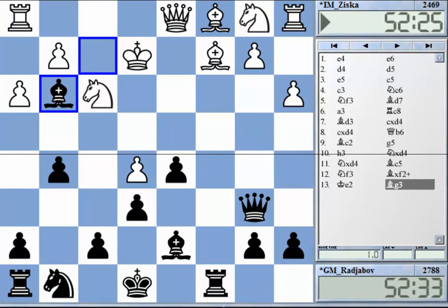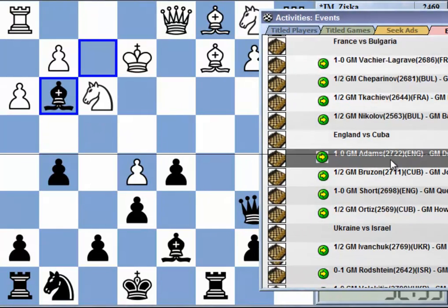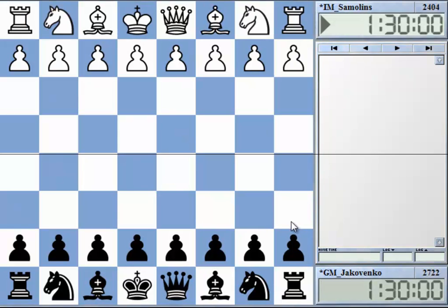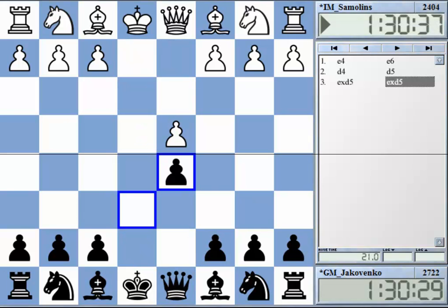But if you play the French defense and you play some weaker opponents at times, you're also used to get another line, and this is featured in this game. Jakovenko, board 4 for the Russian team, playing an international master from Latvia, Samolinch. I hope pronunciation is halfway decent. He's rated about 2,400, so a huge rating gap again. And as I mentioned, you're bound to face one line, exactly this, the exchange variation. Yeah, Jakovenko didn't mind this, obviously, to get the exchange. He played the French also here.